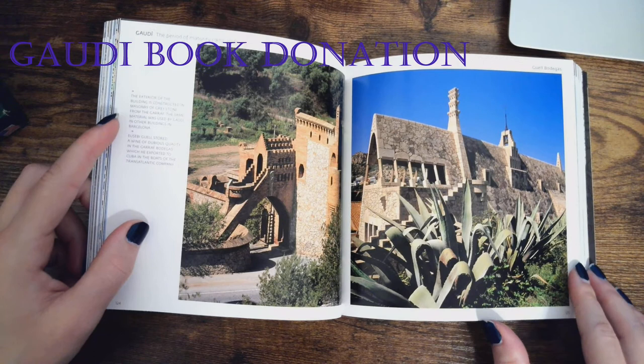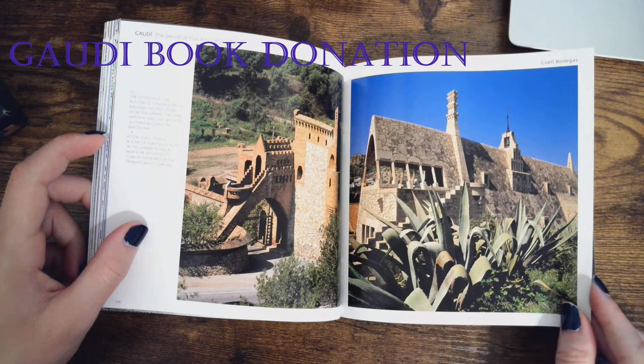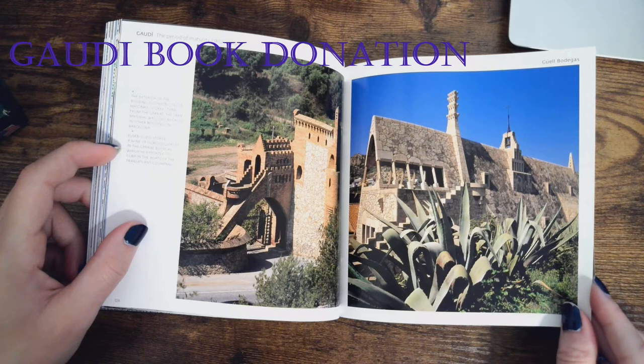The exterior of the building is constructed in masonry of gray stone from the Garraf. The same material was used by Gaudi in other buildings in Barcelona. Eusebi Güell stored a wine of dubious quality in the Garraf bodegas, which he exported to Cuba in the boats of the Transatlantic Company.